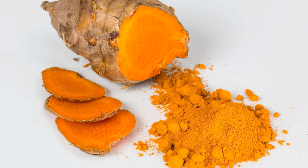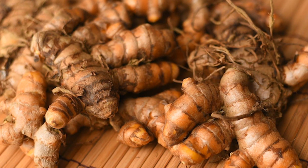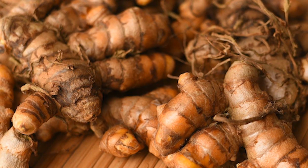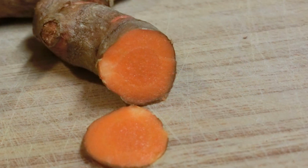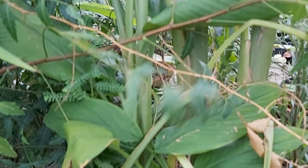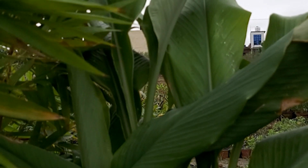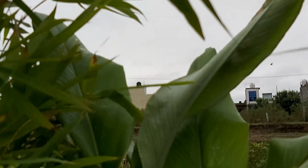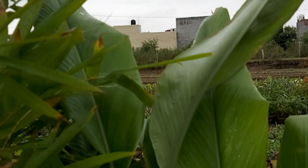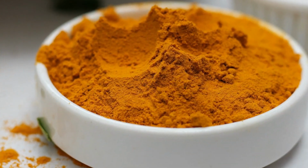Number 3. Curcuma longa or turmeric. Turmeric, which is made from the root of the plant Curcuma longa, has been used for centuries as a natural medicine for pain relief, improved digestion, and liver function. The most useful compound, curcumin, is present in turmeric and has an anti-inflammatory and anti-diabetic effect. A 2013 review of studies suggests that curcumin can decrease the level of glucose in the blood as well as other diabetes-related complications. Researchers found that the active compound curcumin may have a role in diabetes prevention.